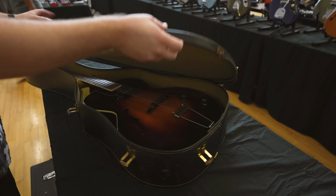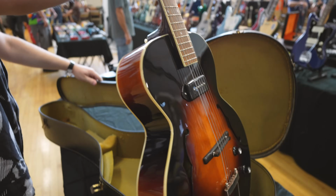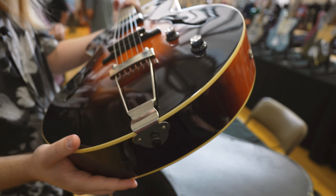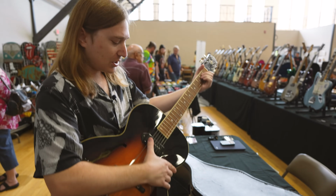And here's the last one. This is a Loar. It's one of the more entry-level ones. This is the model LH-309 VS Vintage Sunburst. Another cool archtop.